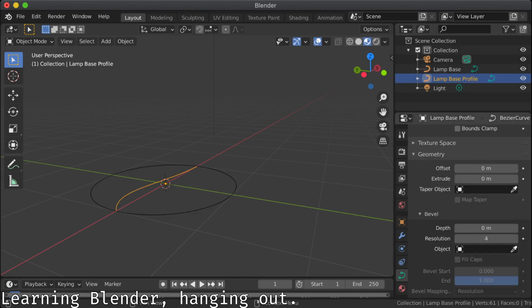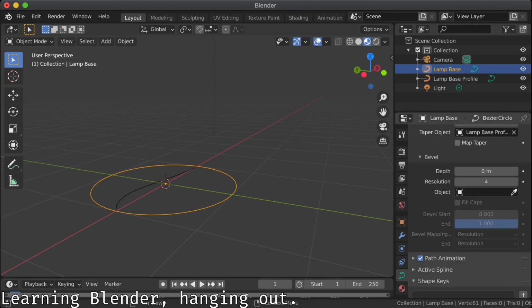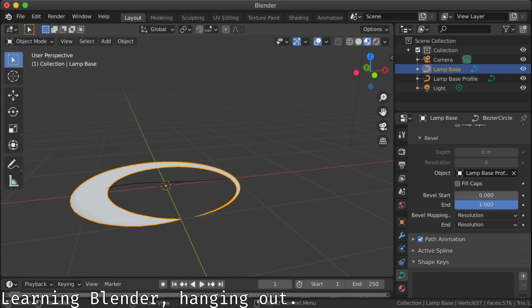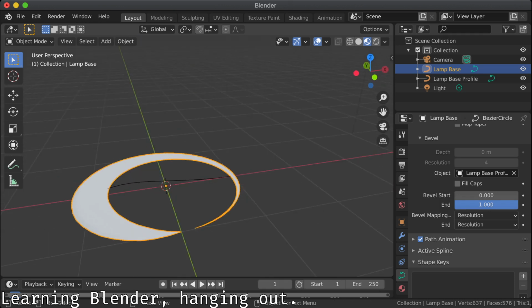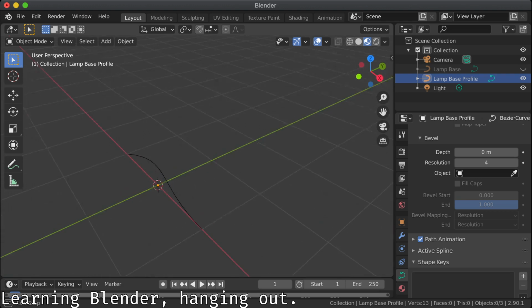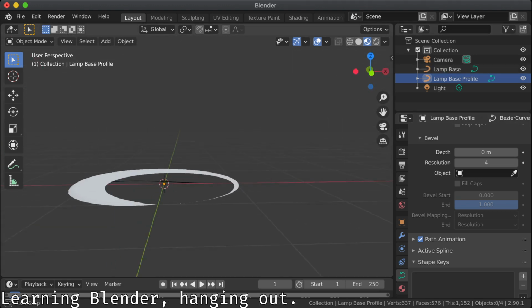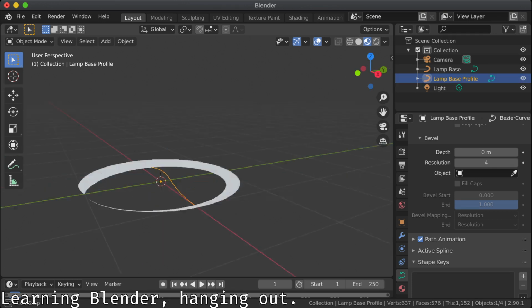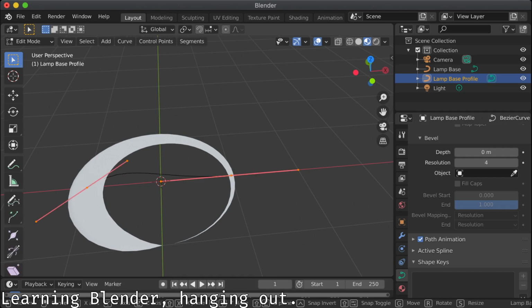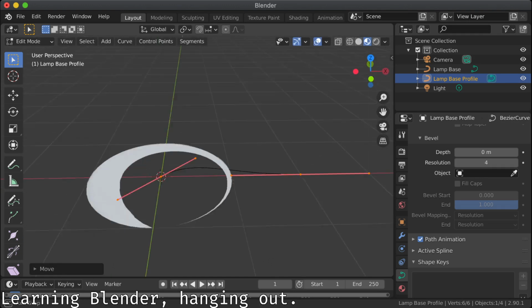Oh no, I did the wrong one. Okay, this one's clean. Let's go back to lamp base. Bevel. Choose this. Profile. Alright, let's come back this way. Wow. That doesn't seem to adjust it. Okay, move that to one. We'll have that curve starting in the center.